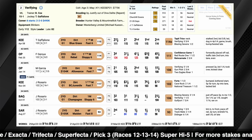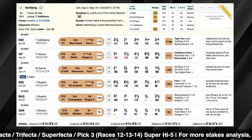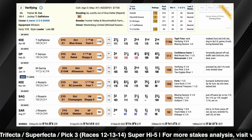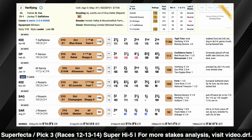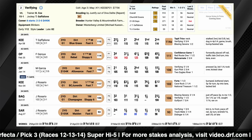Drawing near the inside like this for a horse with his speed means he's going to have to go. He's going to have a target on his back as they head into that first turn. I think a lot of the other horses are going to be watching to see what he does, maybe try to take over in front of him. And I just worry. I don't think he's going to get the best of journeys from inside.